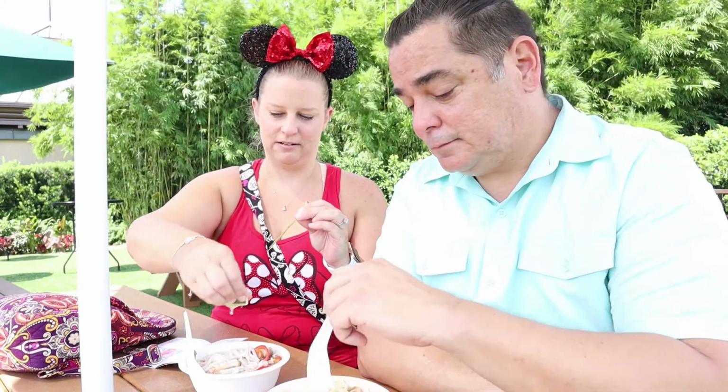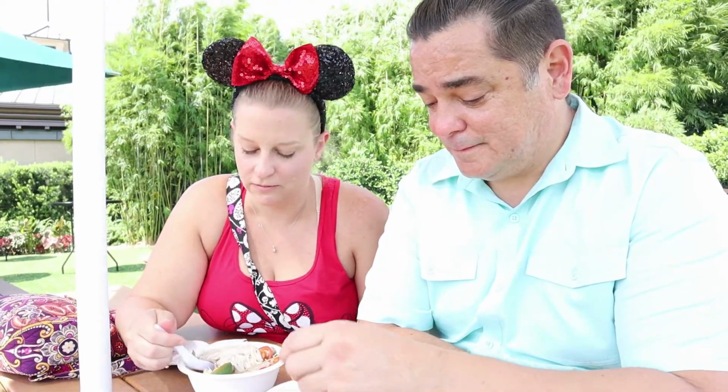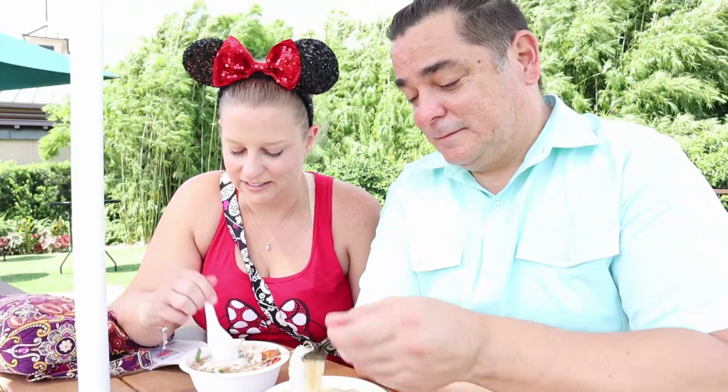The slime is not very good though. Yeah, should have got some chopsticks so I could eat these noodles. They didn't have chopsticks. They don't? I didn't. We have a fork over there. Yeah, I probably used the fork. May the fork be with you. All right. Yeah, this is going to be hard.